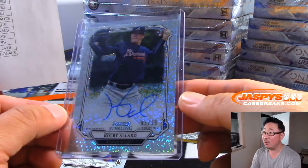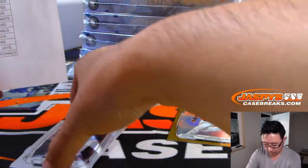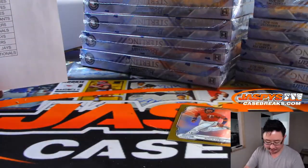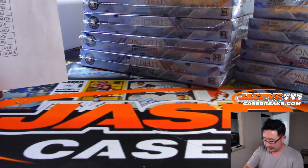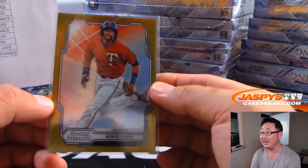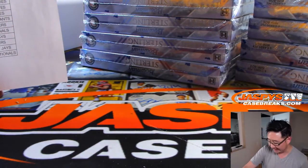Tom with the Braves, last spot mojo. Nice Pete Alonso and Alex Kirilov also for the Twins. Or Mets, that is. Kirilov is Twins. Alonso is Mets. That goes to Richard Z. And the Royce Lewis, also Twins. That'll go to Brian Crouch, who got the Twins in a team rent.